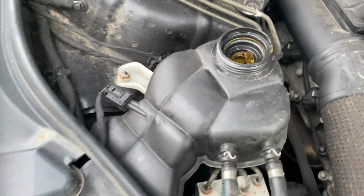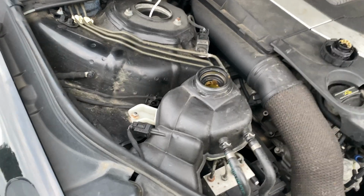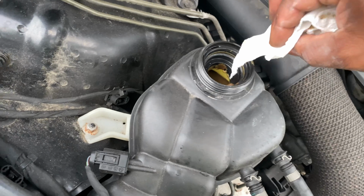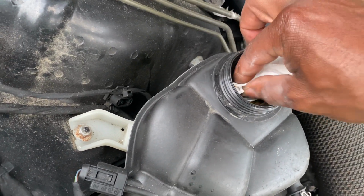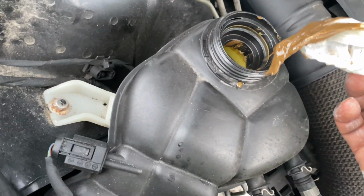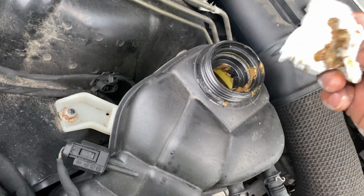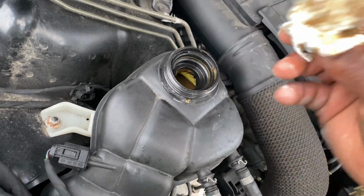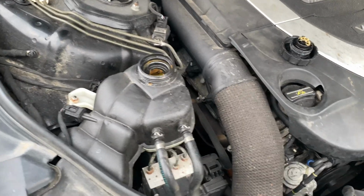How bad is it? Well, the first time I saw this about 2 years ago, it was just a skim thin layer across. Is it the same? I'm gonna take this tissue right here and stick it in there and see how bad it is. Oh my gosh, look at that. That's bad. Very, very bad. It's all creamy, and that's not the creamy that you want to see. You never want to see that.